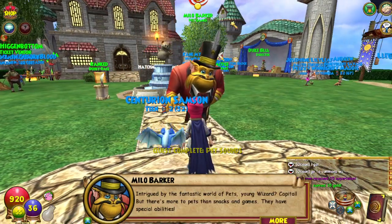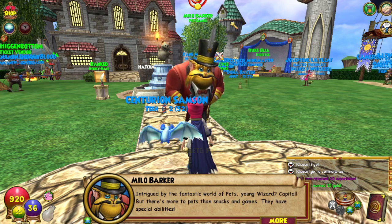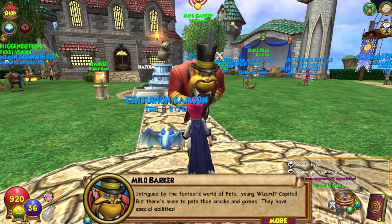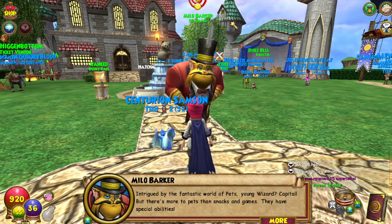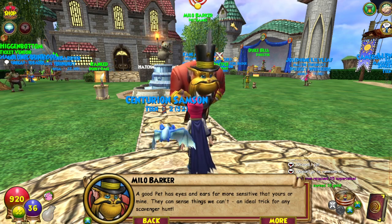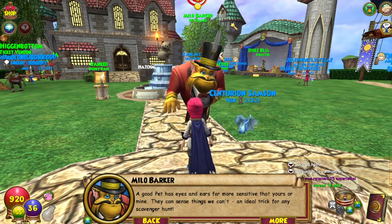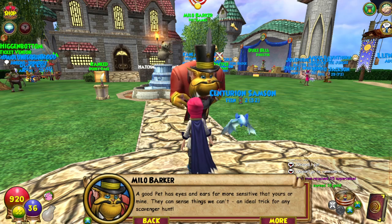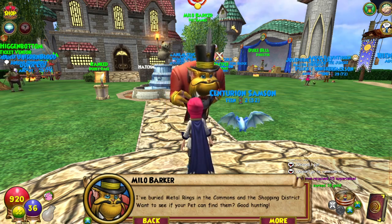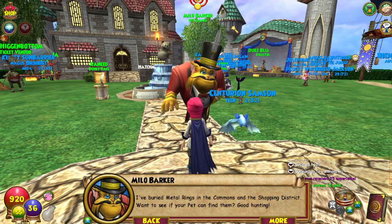Intrigued by the fantastic world of pets, young wizard? Capital! But there's more to pets than snacks and games. They have special abilities. A good pet has eyes and ears far more sensitive than yours or mine. They can sense things we can't. An ideal trick for any scavenger hunt. I've buried metal rings in the commons and the shopping district. Want to see if your pet can find them?